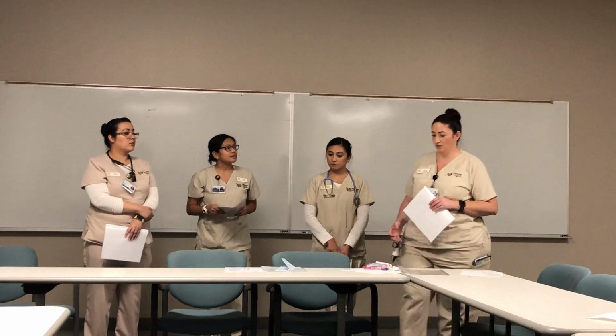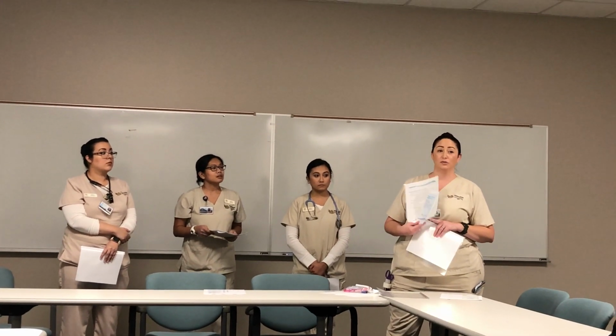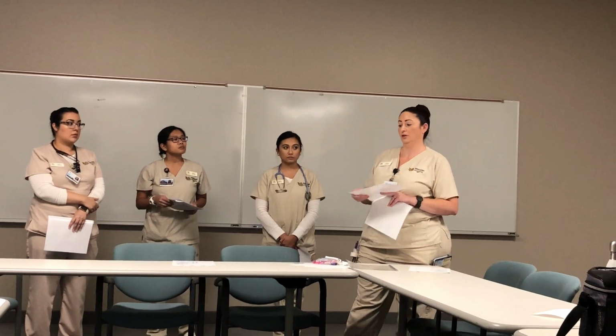So all these tools that were handed out are off AHRQ, and they are customizable to the hospital individually. So you can go in, if you change your shift times for whatever reason, or your bedside report times, anything like that, you can actually go in and change that information and print them specific to your unit, your hospital, that kind of thing.